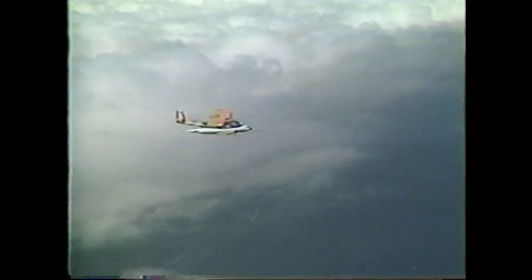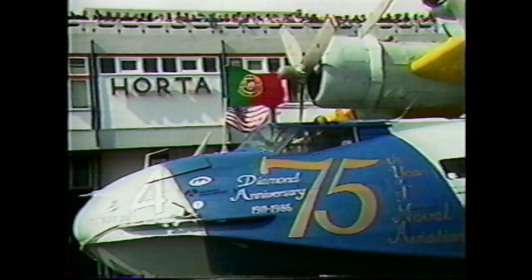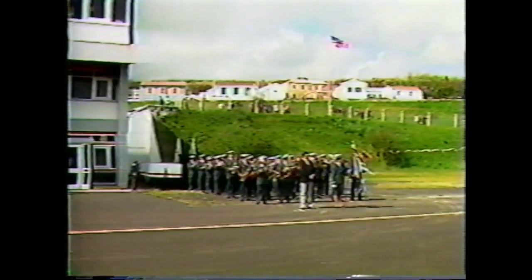As the planes near the Azores, modern Navy anti-submarine P-3 aircraft provide an escort. Following 12 hours in the air, the NC-4 PBY splashes down in Horta Harbor. But the official welcome is at the modern Horta Airport.